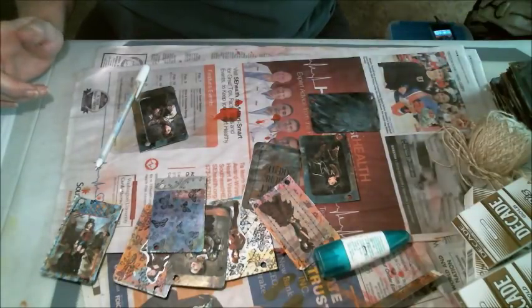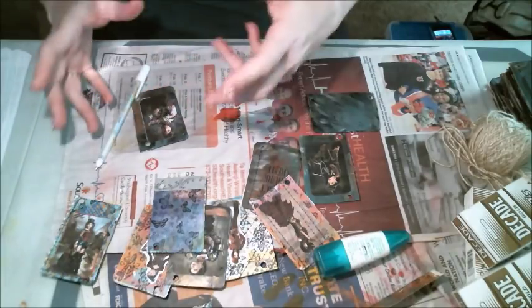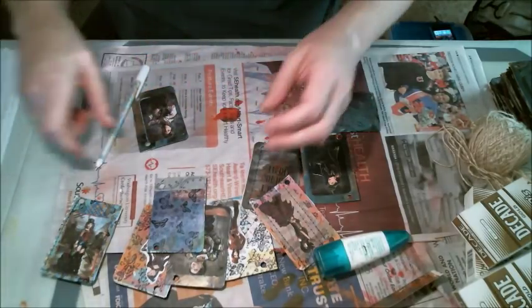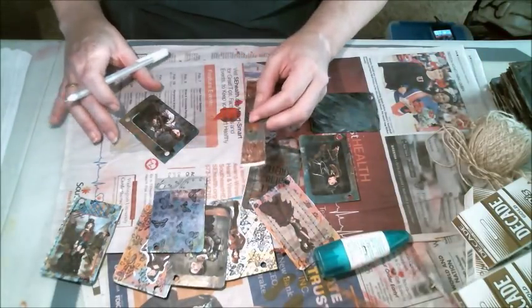But what I'm doing is the first part of a series leading up to my surprise steampunk creation. And what I'm working on right now is some ATCs.